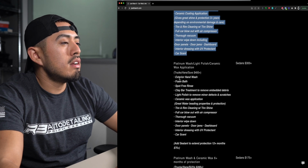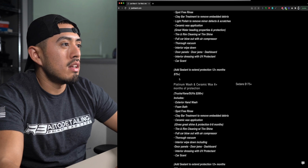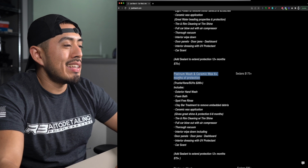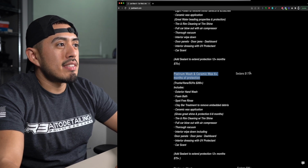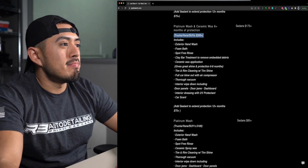So let's keep on reading here. Yeah, off the bat, it's very, very confusing. Not even confusing, but I have no context on this. It's hard to read this. The pricing is weird. You have sedans over here and then trucks, vans, SUVs over here. I would have clicked away. I would have gone to three other websites by now because it's so hard to read.